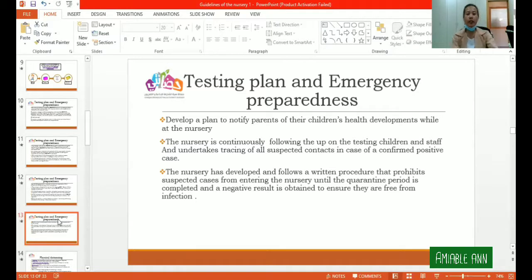So next, develop a plan to notify parents of their children's health developments while at the nursery. The nursery is continuously following up on the testing of children and staff, and undertakes tracing all suspected contacts in case of a confirmed positive case. The nursery has developed and follows a written procedure that prohibits suspected cases from entering the nursery until the quarantine period is completed and a negative result is obtained, to ensure they are free from infection. So this is what we're going to do.